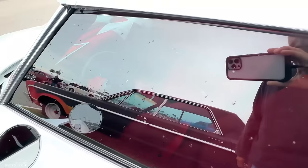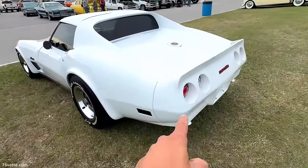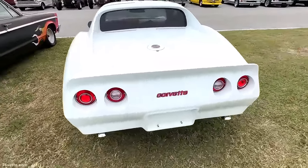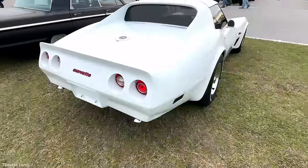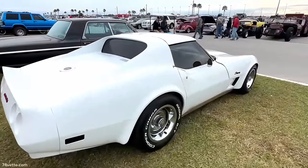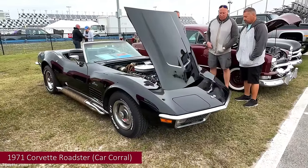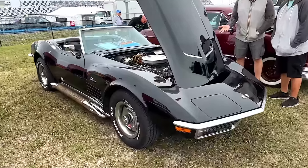It's an automatic. And it's got the wrong tail. That's from the 80 through 82, but not an uncommon modification. Again, it's somewhat custom. A few custom touches, if you can call them that. Looks pretty decent. At 14, I think this is a pretty good deal.